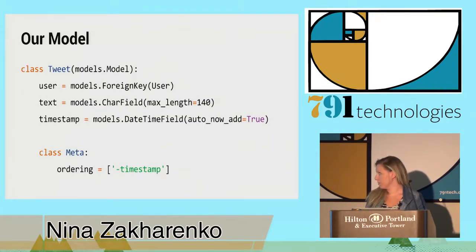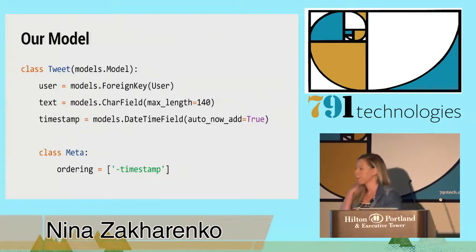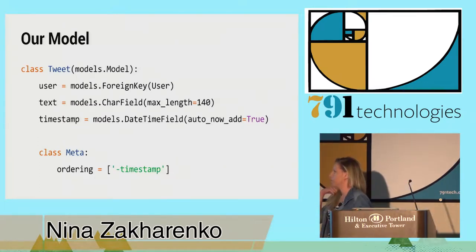So here's our model. It's pretty simple. We have a foreign key to user, because we want to know who made the tweet. We have a regular char field for the text and a timestamp of when the tweet was created.